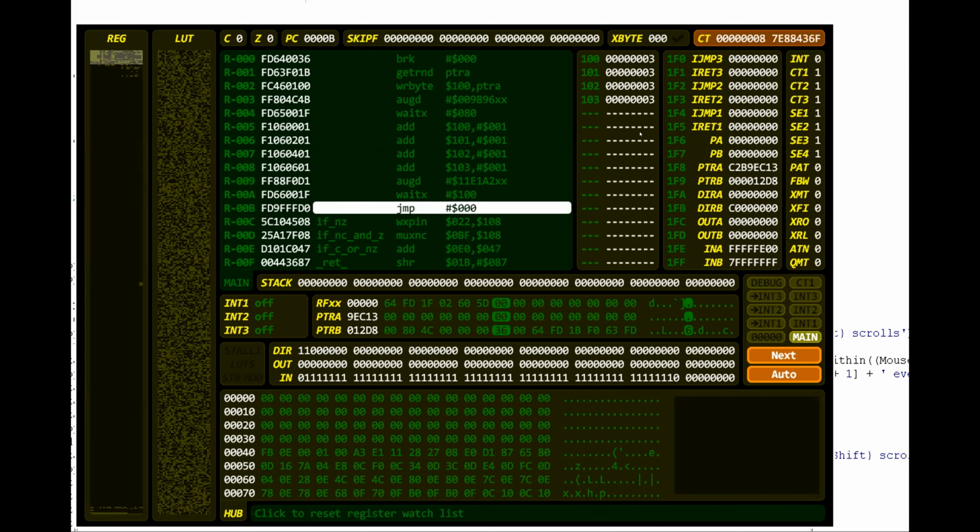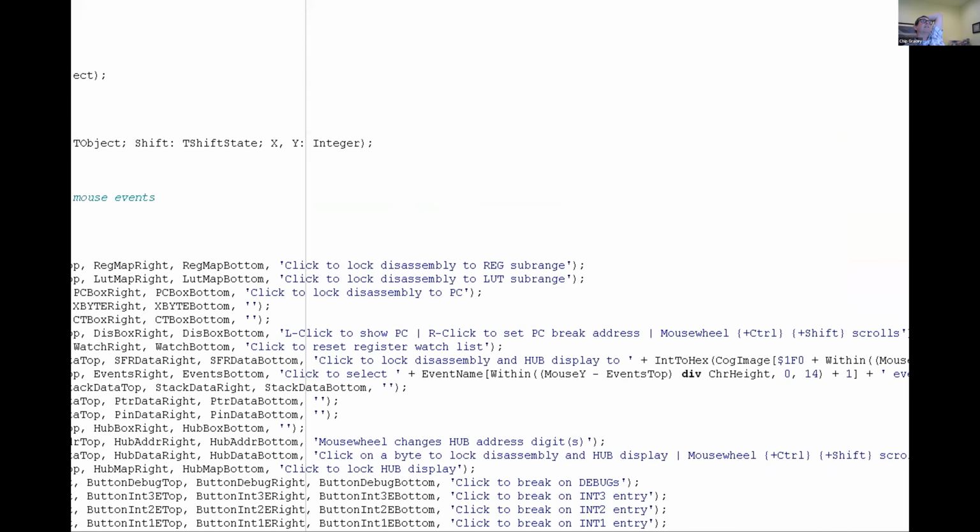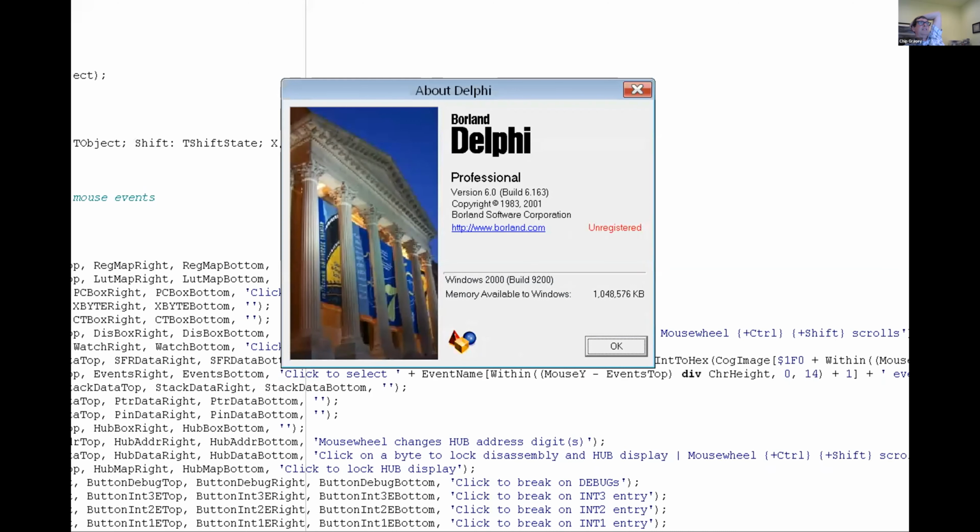What's the earliest version of Windows that will run this? Well, I have a Windows 8 machine here, but this is written in Delphi. We're using an old version of Delphi. Let me look. So this is from 2001. So it should run on very old Windows. I guess it would be compatible with at least Windows 2000.